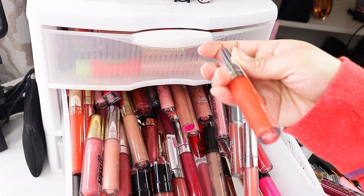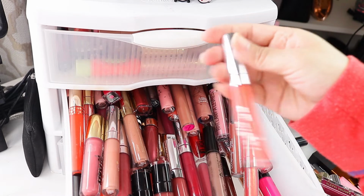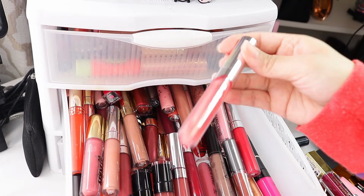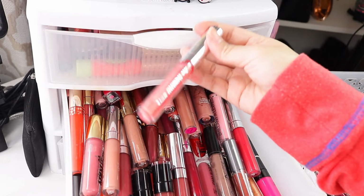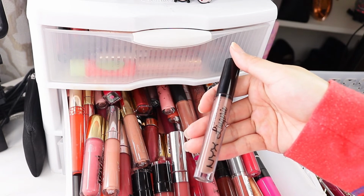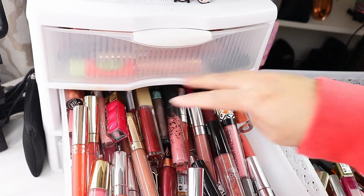What is this? Bugaboo. Ultra Matte Lip. Oh, no. Ultra Glossy Lip. This ColourPop. Okay, this belongs up here. I'm going to keep it. I'm going to just go ahead and throw away all of these NYX lingerie ones. Like I said, they were just so old when they first were released.